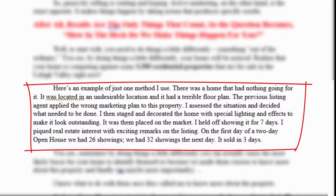There is another paragraph in the story that talks about a personal anecdote, a personal success story about one of my listings.